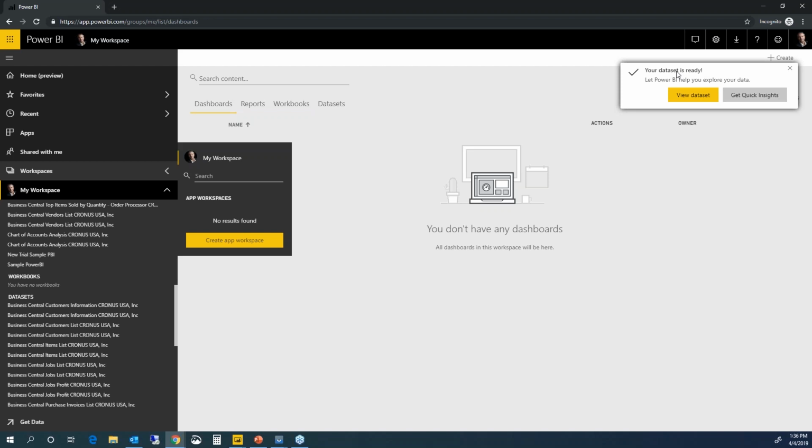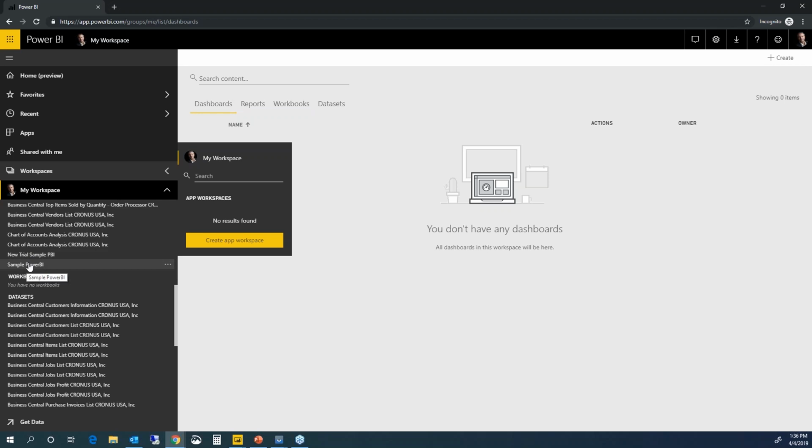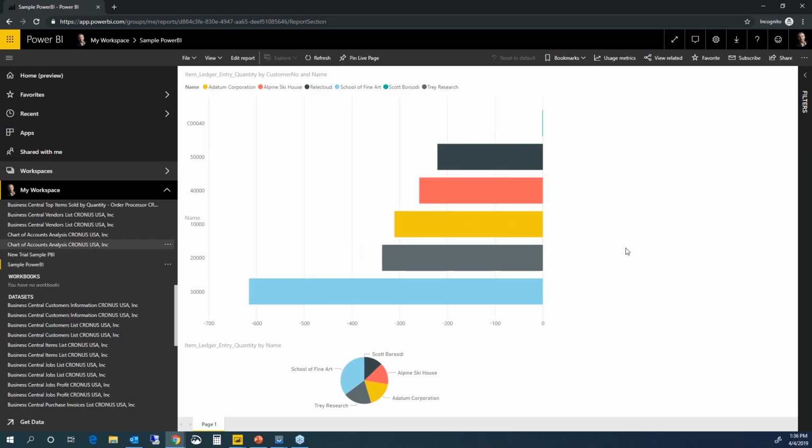It just alerted me that my new Power BI data set and visualization is ready, and I can view the data set, which I'm doing over here on the left, but I can also get quick insights into it. The quick insights are sometimes useful depending on the amount of data that you have. In this case, we don't have a lot, but I did want to show one other thing about this data. If we look at the sample report that I created before, it's actually just another basic graph with item ledger quantity and some sales information. And I've actually got the same information in two different graphs, a bar chart and a pie chart.